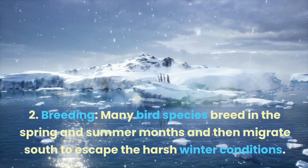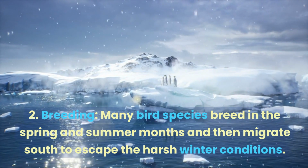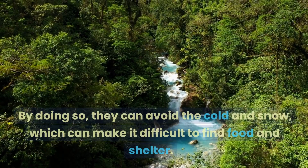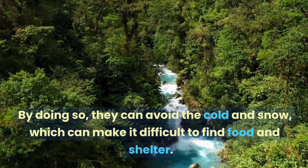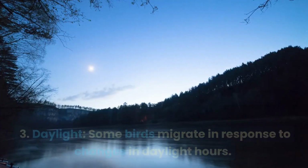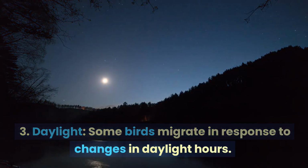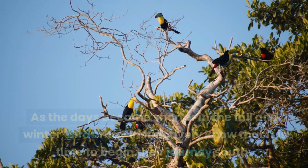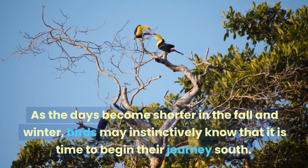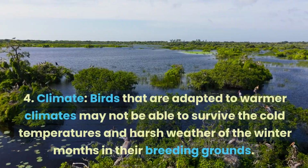2. Breeding. Many bird species breed in the spring and summer months and then migrate south to escape the harsh winter conditions. By doing so, they can avoid the cold and snow, which can make it difficult to find food and shelter. 3. Daylight. Some birds migrate in response to changes in daylight hours. As the days become shorter in the fall and winter, birds may instinctively know that it is time to begin their journey south.